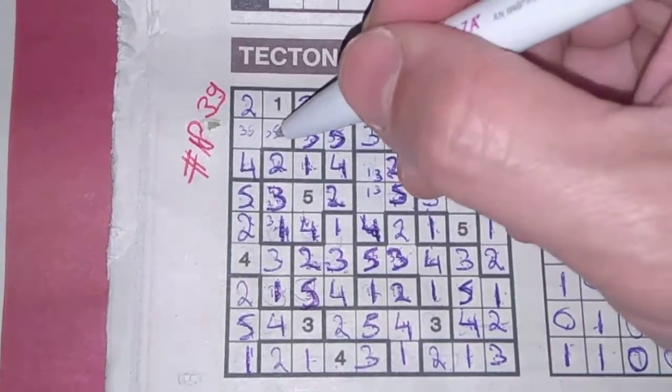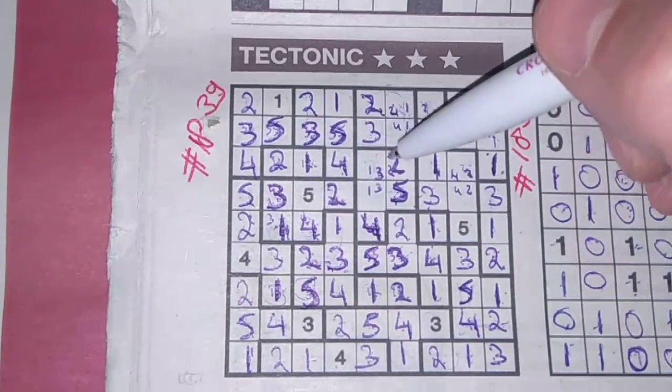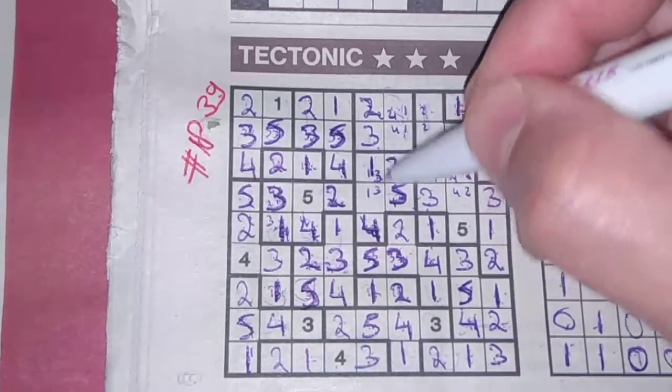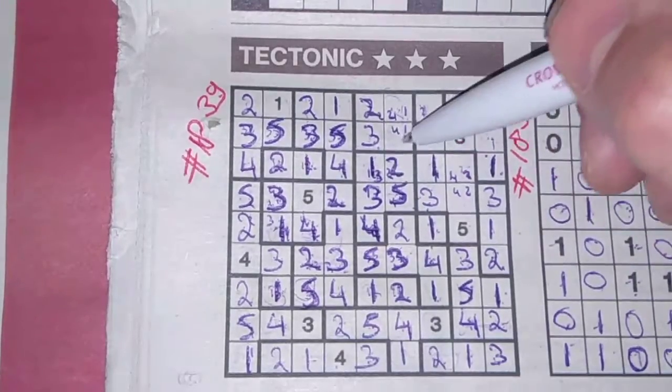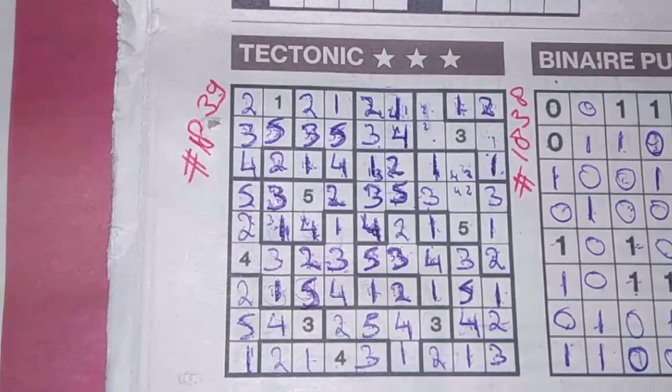Now we have a 3 there, so this is not going to be a 3 anymore. This should be the 3 and this should be a 5. We have a 3 here, so this cannot be a 3 anymore. This should be a 1 and this should be a 3. Now we have a 1 here, so this cannot be a 1 anymore. This should be the 1 and this should be a 4.